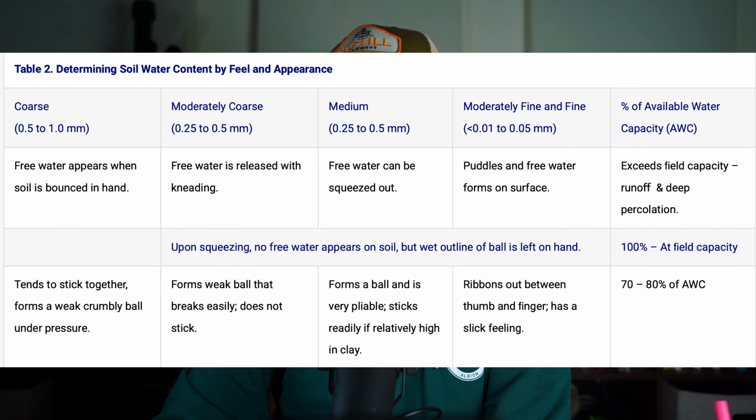Anyway, walnut-sized soil samples. Essentially for sandy soils, if you squeeze those little chunks of soil in your hand and free water forms on the surface in little droplets, you're at or probably even above available water capacity for that field. Like, don't irrigate. For denser soils, water may just drip out of it to give you that same indication, that it's probably oversaturated. And in fact, that ATTRA guide has a nice little handy chart for you to follow.